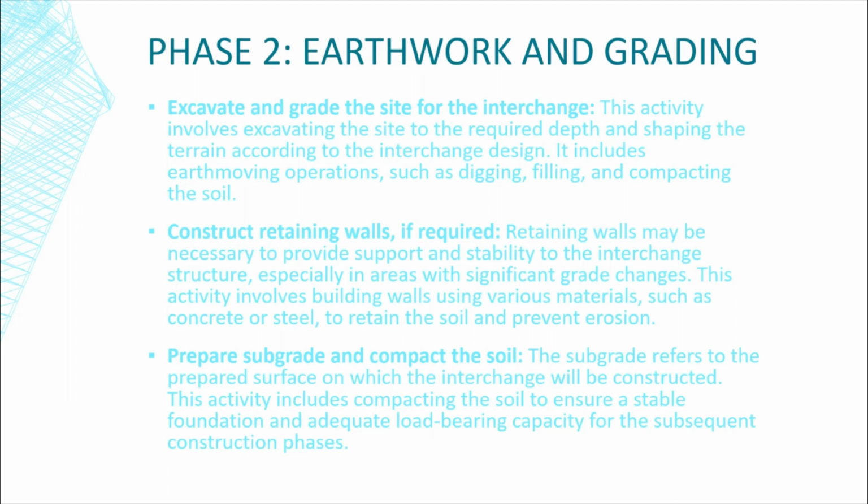Prepare subgrade and compact the soil. The subgrade refers to the prepared surface on which the interchange will be constructed. This activity includes compacting the soil to ensure a stable foundation and adequate load-bearing capacity for the subsequent construction phases.